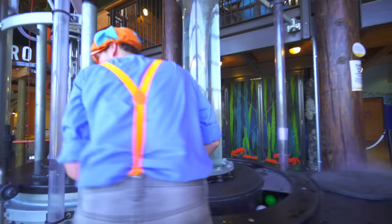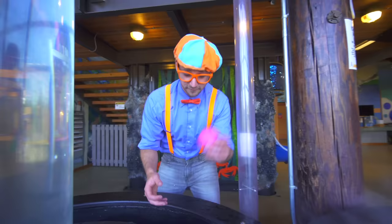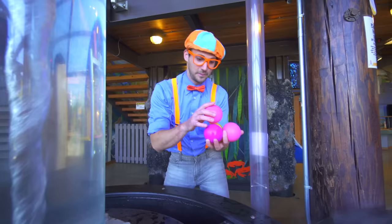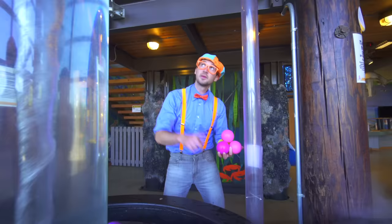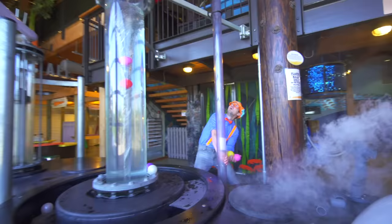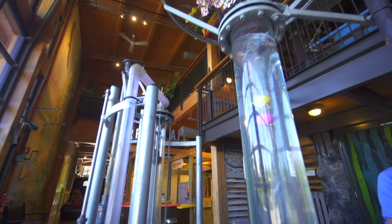Wow! Okay, I'm gonna grab some more of these colorful balls, like this pink one. This yellow one, this purple one, and there should be some more coming. Oh, another pink one. Oh, another purple one, a white one. Okay, get ready, because I'm gonna launch them up there. Here we go. Whoa, whoa. Look up there. Do you see him in the vortex now?